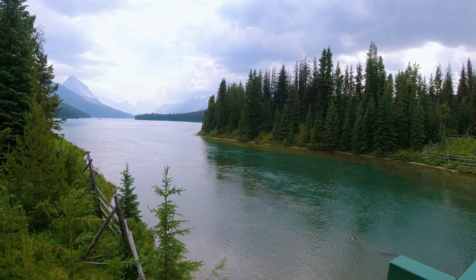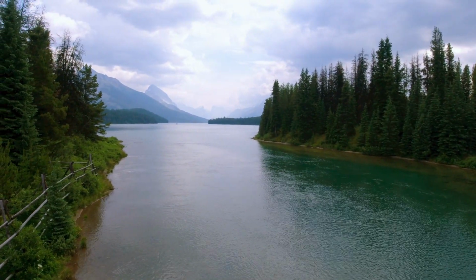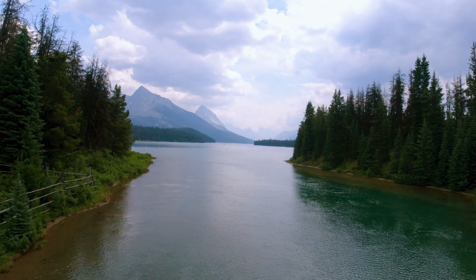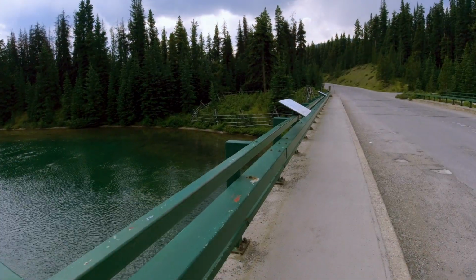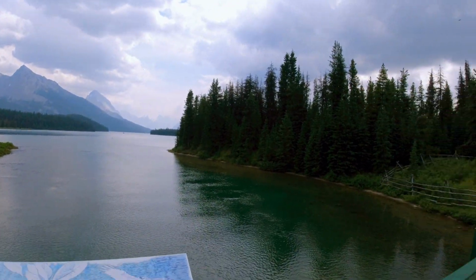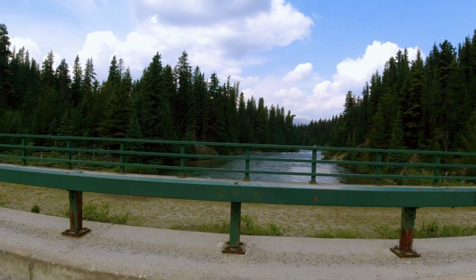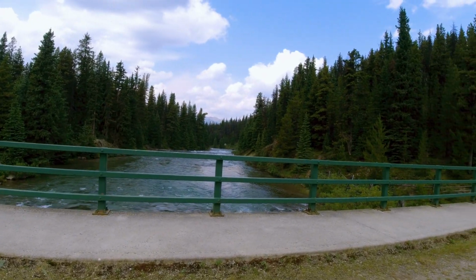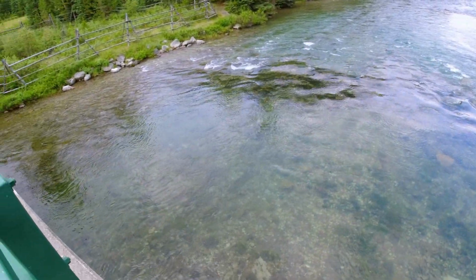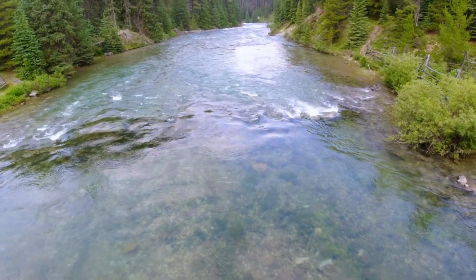Like that. We have to cross over to get a view of the, not quite rapids, but the river. What a landscape. Got a placard here. Very nice. Not very deep. So that was the river I was following from Medicine Lake all the way here.